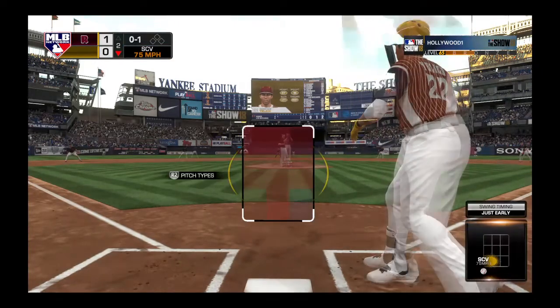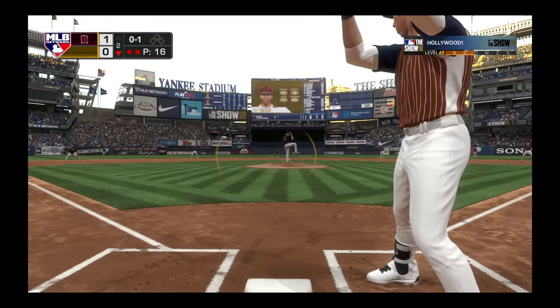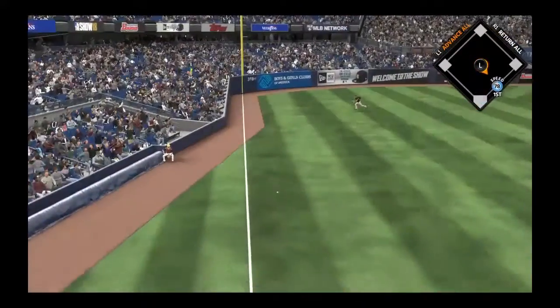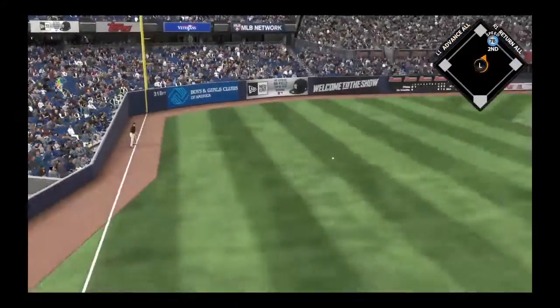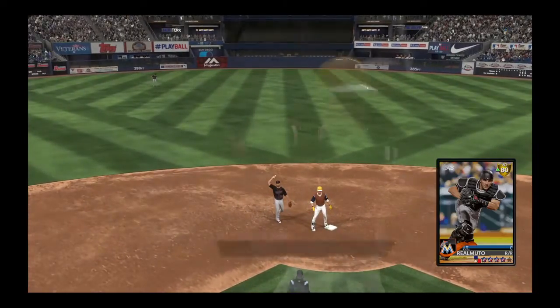Breaking ball in for a strike. I like that he used the curveball to get ahead there. That's a tough pitch to hit in this lefty-lefty matchup. So if you can get it over the plate on the first pitch, it can be pretty effective. He'll get it into second. Not in time, and he's in there with a double.